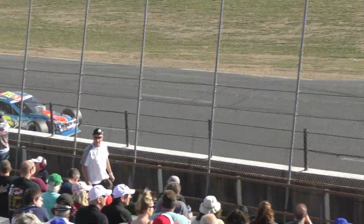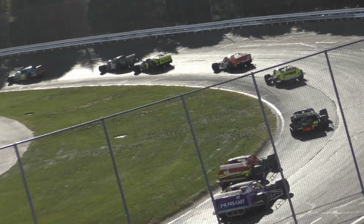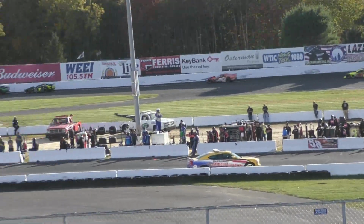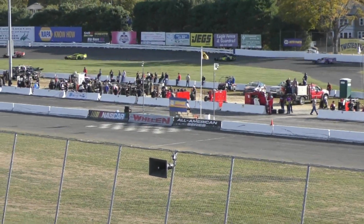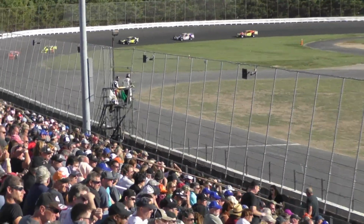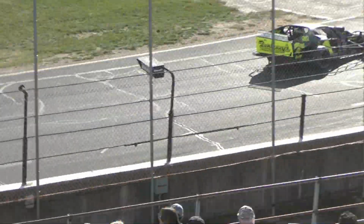Continues to do a great job. He took a peek at the inside, now looks to the outside. When you can run with Santos here at Stafford, they are 2 brother-in-laws, believe it or not, and it's more than just a race, it's bragging rights at the dinner table for the fall Thanksgiving dinner. 87 laps now complete of 150 here at Stafford.